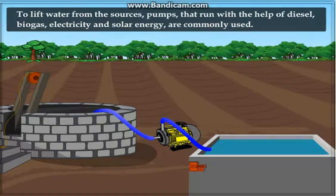To lift water from the sources, pumps that run with the help of diesel, biogas, electricity, and solar energy are commonly used.